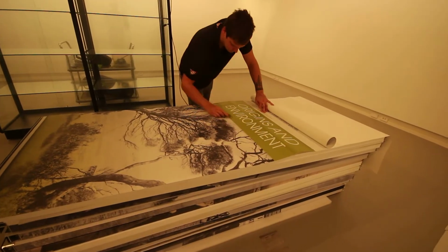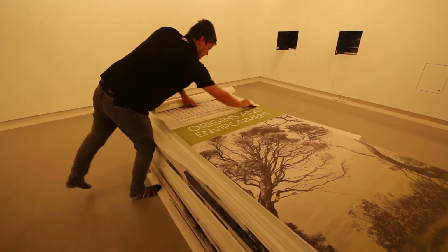Signwriters have installed the graphics for the museum in the exhibition space.